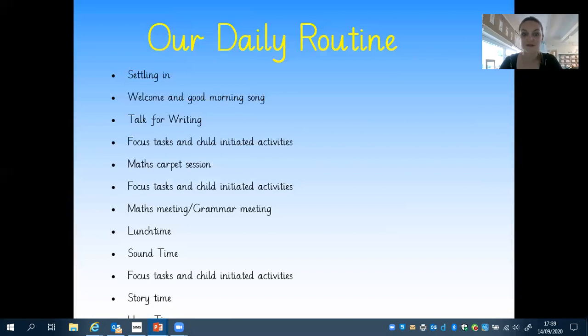Then after lunch, we have sound time and we have some more focus tasks and child-initiated activities. Then we have a story time. During the story time, we have milk. If you would like your child to not drink milk, please let us know. And then they have home time.